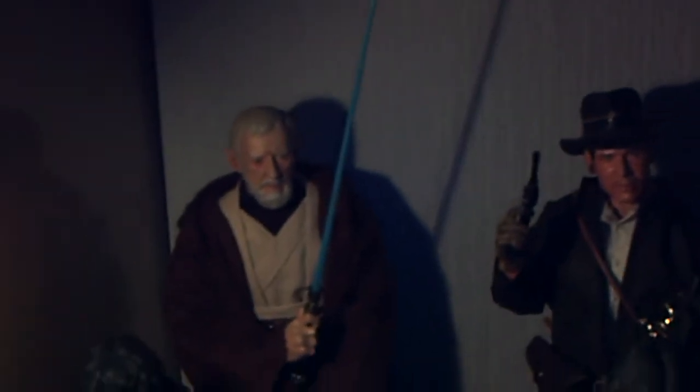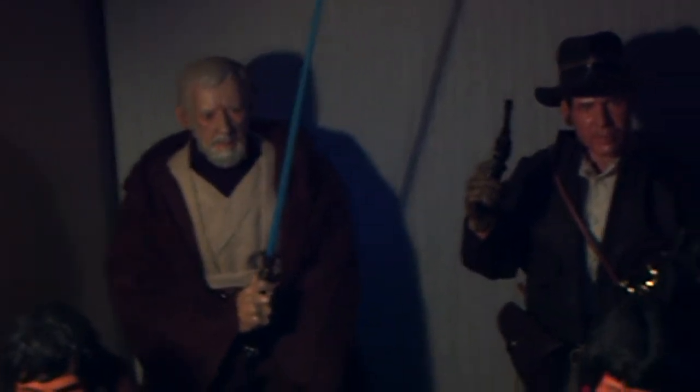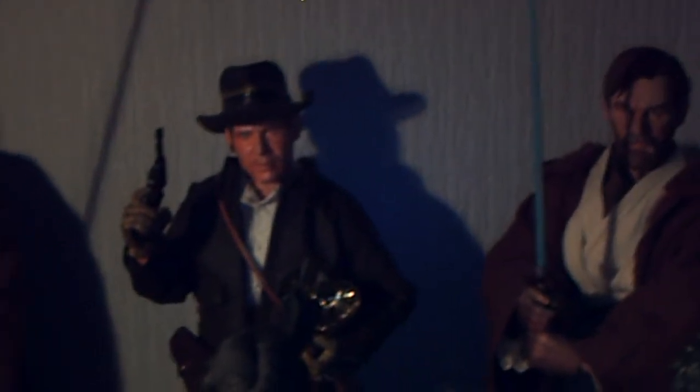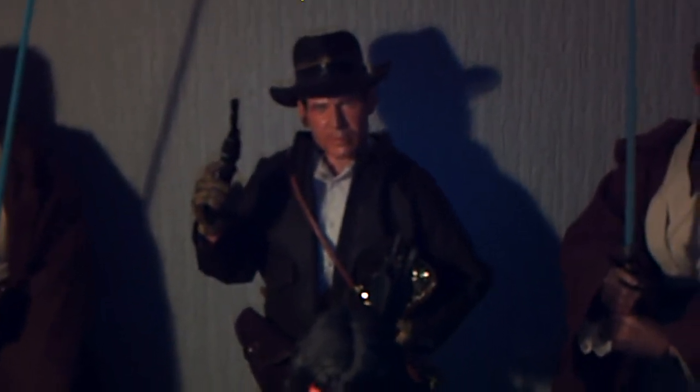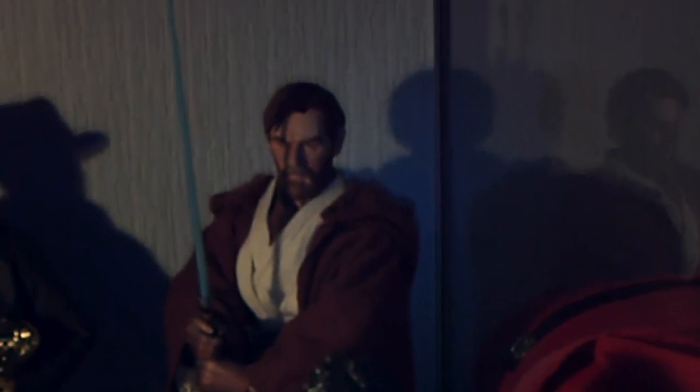And at the back of this shelf we've just got the Obi-Wan, or the Ben Kenobi, the Indiana Jones, which is possibly the best Sideshow one that I got. I kept him in this, I do like Indiana Jones. And the Ewan McGregor. I do intend to do a few more reviews, but instead of reviewing them, I'm going to try and rate them.